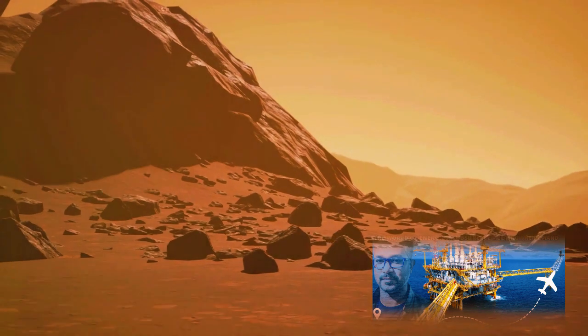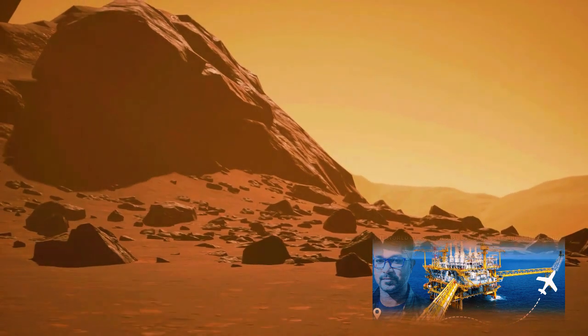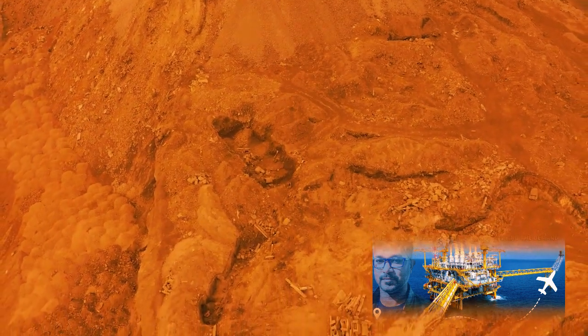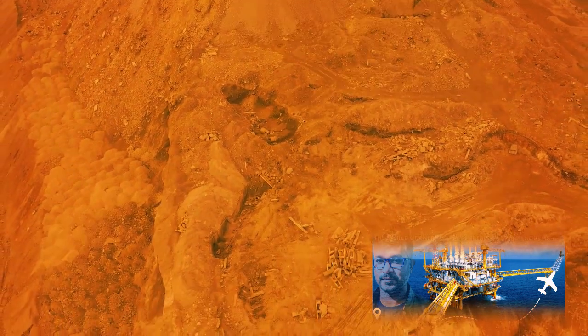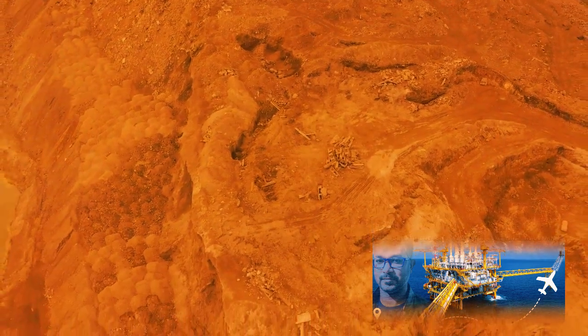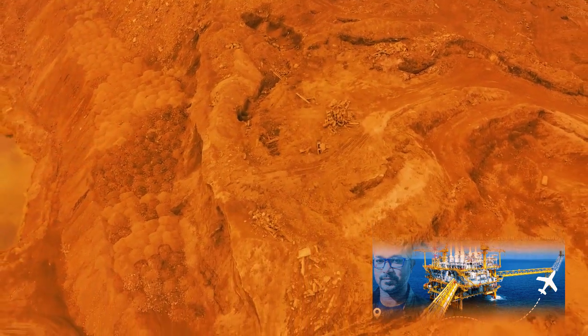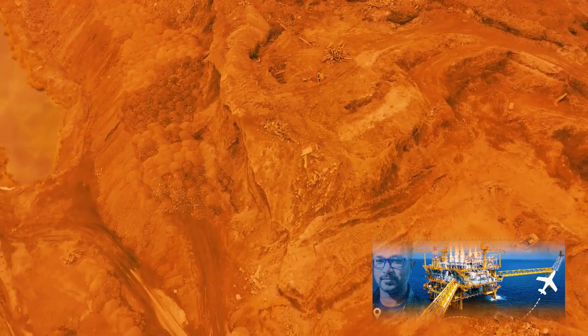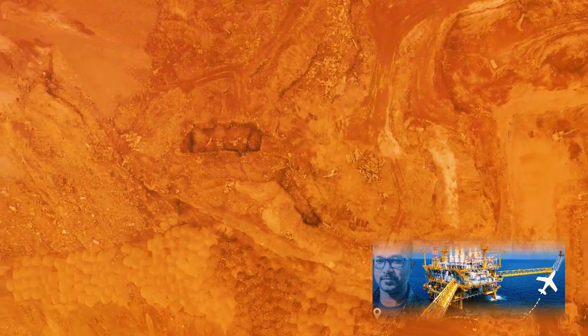As we go deeper into Martian geology, we will uncover secrets locked within the crust, mantle, and the core of this red planet, each layer holding keys to unraveling the mysteries of Mars. Now, let's journey beneath the surface and explore the crust of this planet. The crust of Mars is actually a fascinating study.